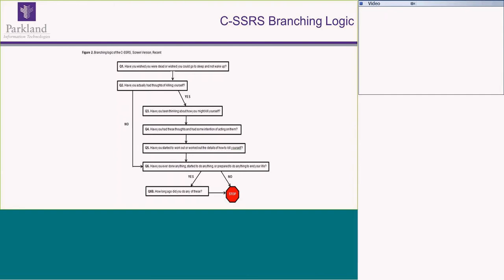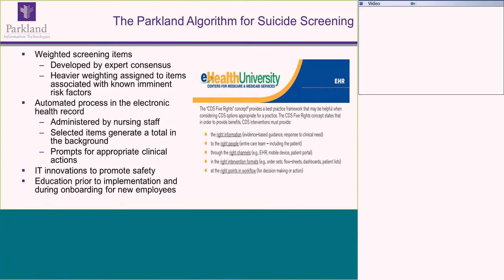And then we used the Parkland algorithm for suicide screening in the background to tell frontline providers what to do with patients who are identified to be at risk. So for the PASS, what we did was assign a weighting to each of the screening items in the 2 instruments. We did that through expert consensus, and we assigned heavier weighting to items that we know are associated with more imminent risk. So for example, somebody who has active suicidal ideation with a plan or a very recent episode of self-directed violence.